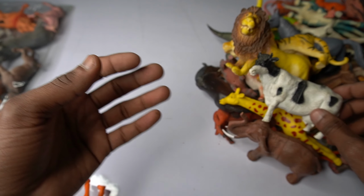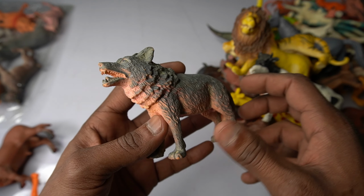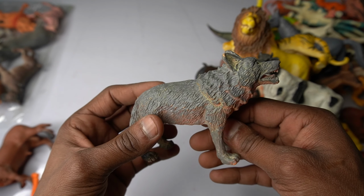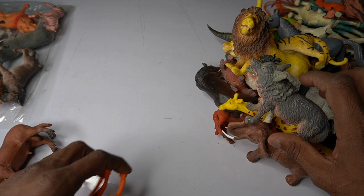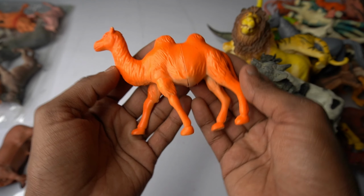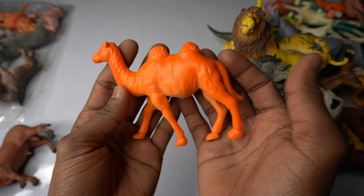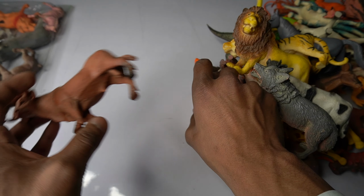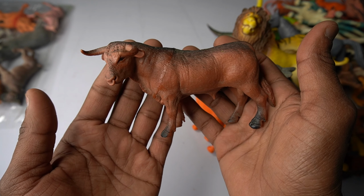So side. And next guys, wolf. Wow guys, very nice look guys, wolf amazing figure design, wolf. So next guys, camel. Wow guys, very nice look guys, red camel look is amazing, beautiful figure red camel. Wow, so side. And guys, next, buffalo guys, big size buffalo is beautiful buffalo.